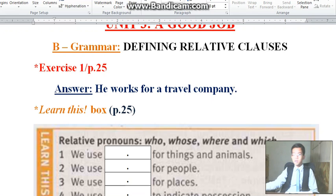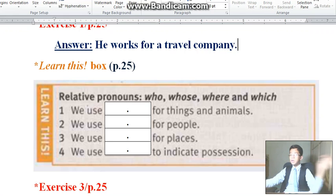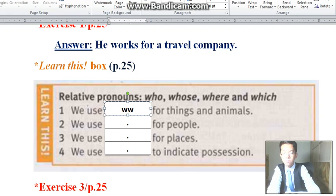Okay, so let's move on to the Learn This box. Let's take a read. Relative pronouns, who, whose, where, and which. Those are the relative pronouns, and we'll put them into the four blanks in the four lines right over there, as the description, the definition of the meaning of a word. We use blank for things and animals. For things and animals we'll use which. Which we'll use for things and for animals.